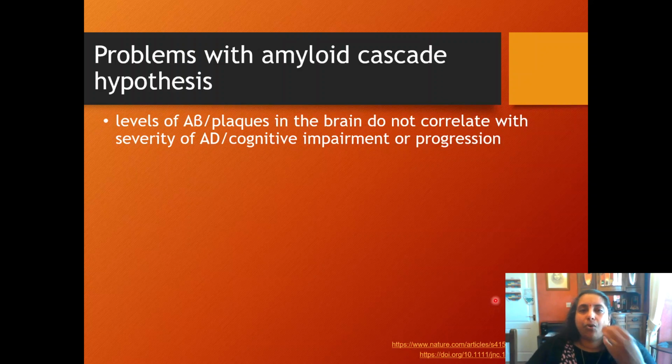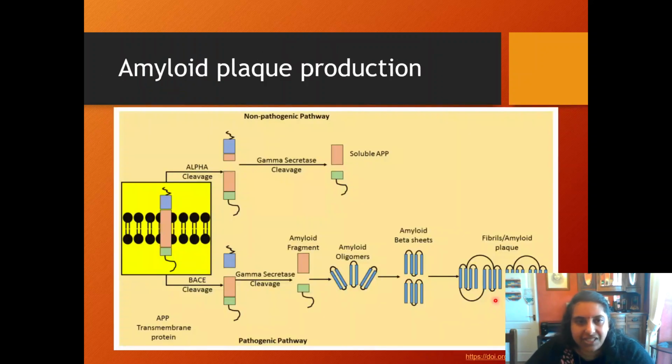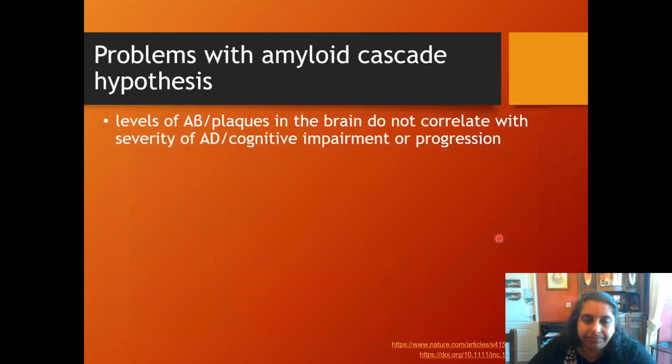So what are the problems with the amyloid cascade hypothesis? Oh, and I should say that presenilin 1 and 2 are part of the secretase, so that's where they get involved. So what are the problems with the amyloid cascade hypothesis? Because you may know that it's now not very sure exactly what's going on with the A beta.